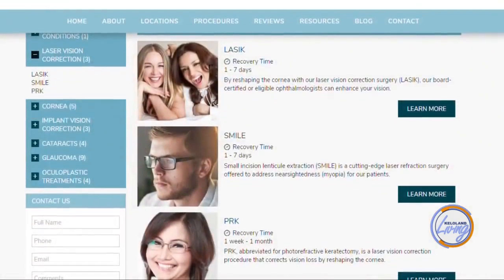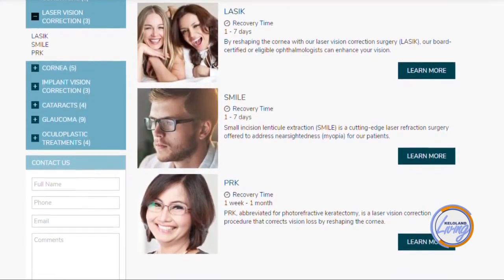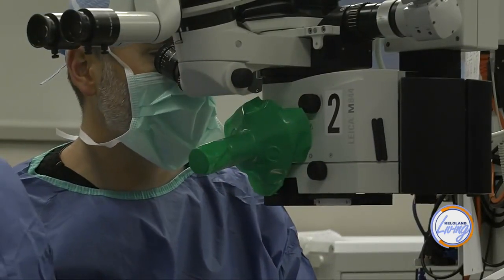You know, actually there's lots of options, and we can almost always find a way to correct your vision. Of course, you've got glasses, contacts, LASIK that everybody's heard of, PRK, which is very similar. There's SMILE, which is also kind of similar, and those are all surgeries we do on the cornea. But there's also an approach called an ICL, which stands for implantable contact lens. And it's also known as a phakic IOL.